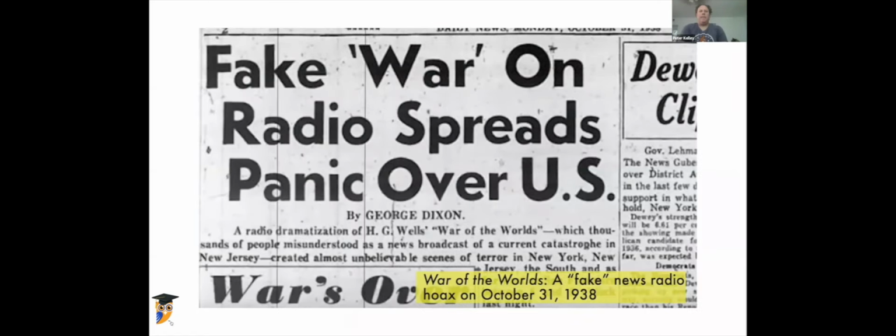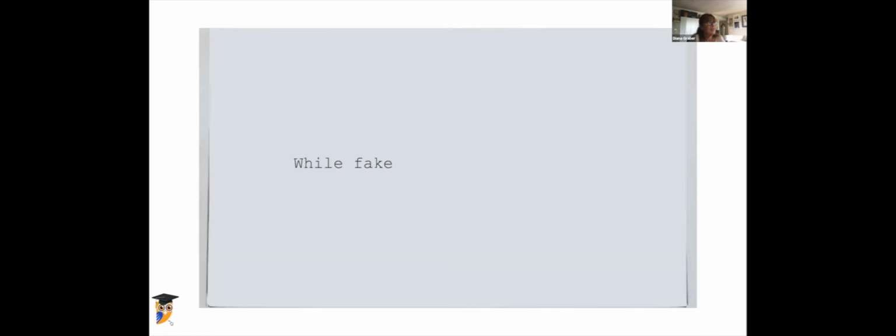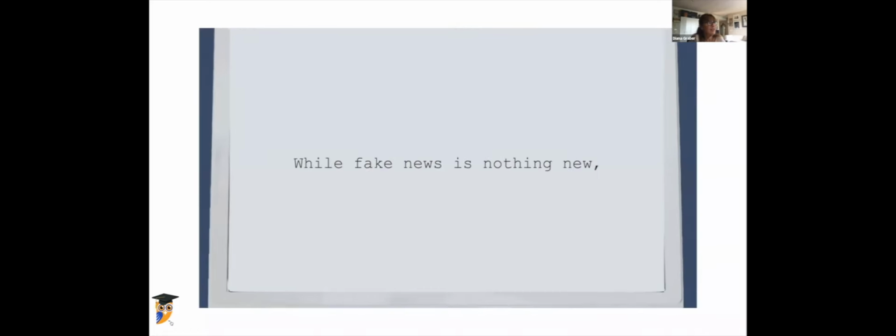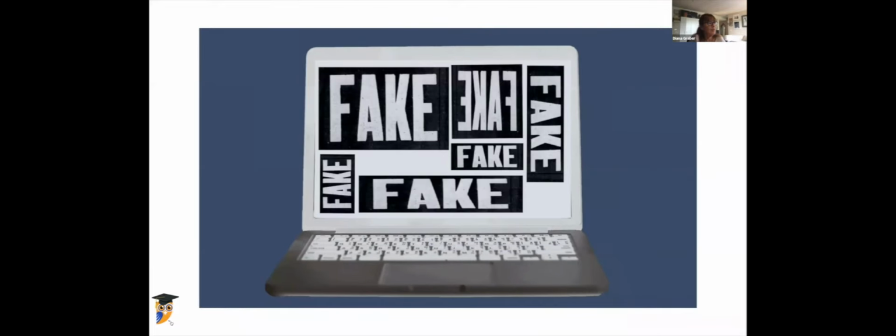Well, wait, that wasn't a shadow. It's something moving. But it's standing on legs. Those strange beings who landed in the Jersey farmlands tonight are the vanguard of an invading army from the planet Mars. While fake news is nothing new, the internet has made it easier than ever for fake news to spread and even happen in the first place.